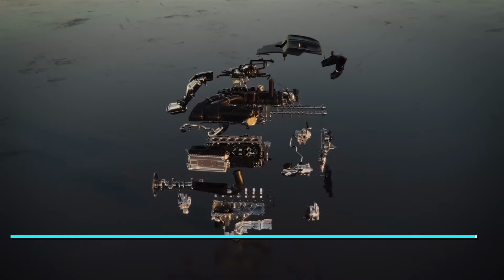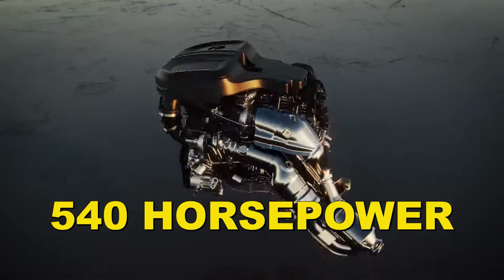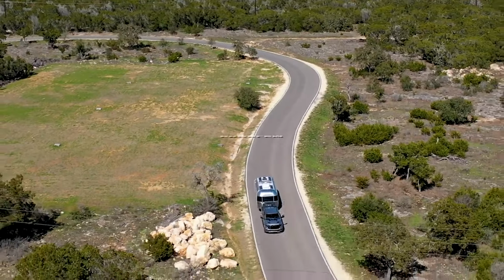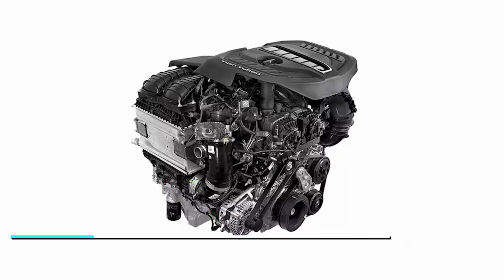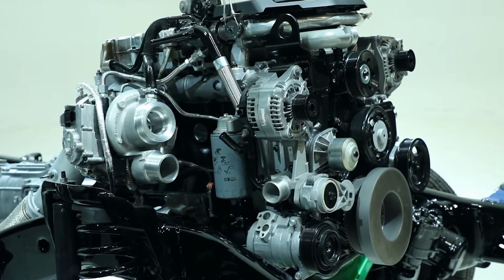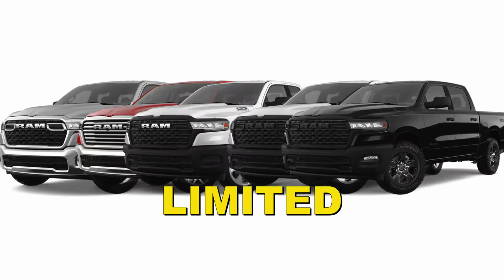A 3.0-liter unit that comes in 2 output variants with 420 and 540 horsepower. Both engines run wonderfully, but once again, Ram got into a problem, because this change was radical in the way that the moment the new Hurricane inline-6 was introduced, the Hemi was gone. That's not exactly the transition we hoped for, and once again, though in the opposite way, Ram's lineup feels limited.